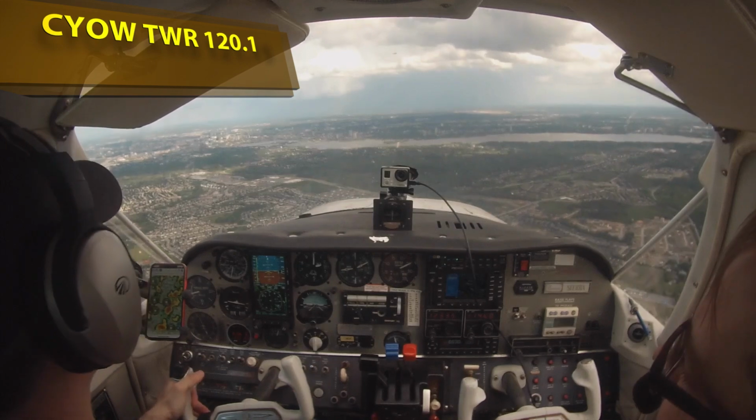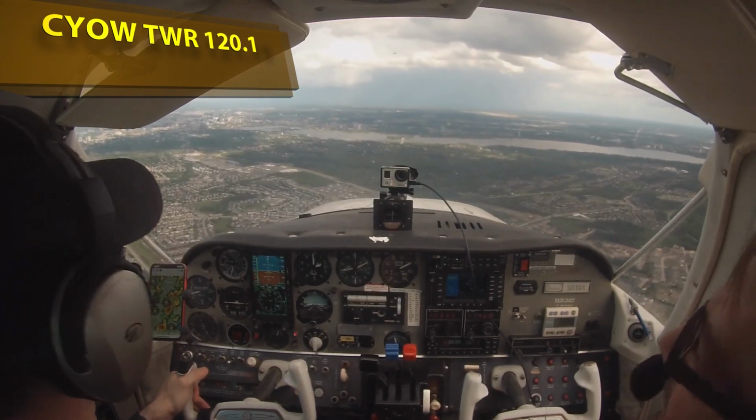Ottawa Tower, Beach Sierra, Golf Mike Tango Tango, approaching Champlain Bridge, 2,000 feet, inbound full stop for the Ottawa Flying Club.